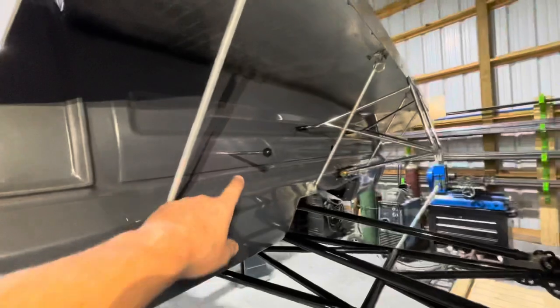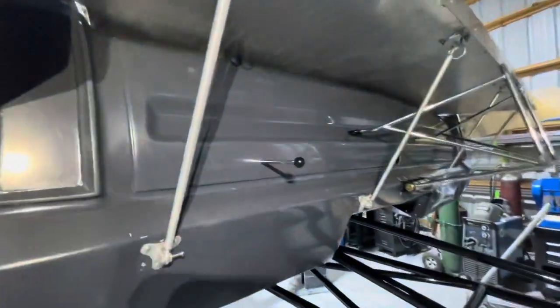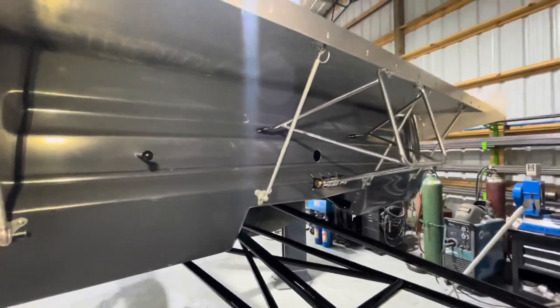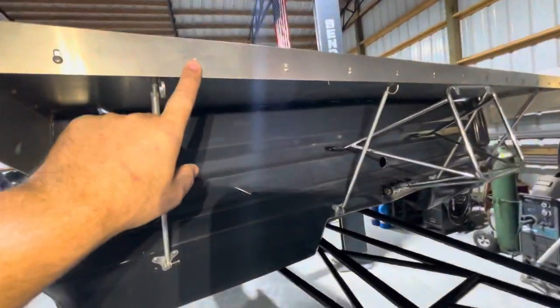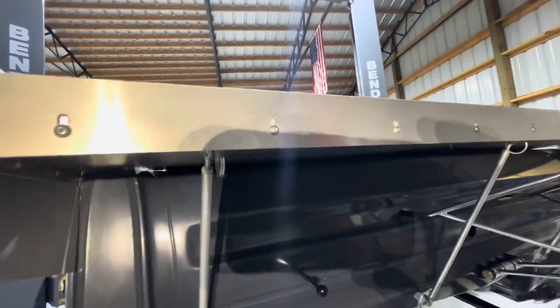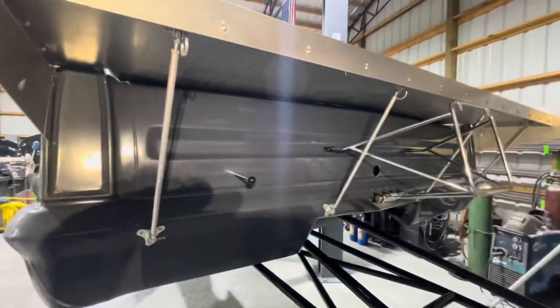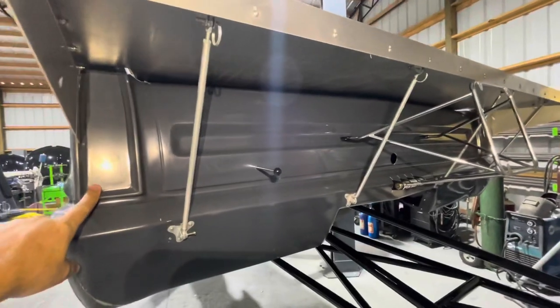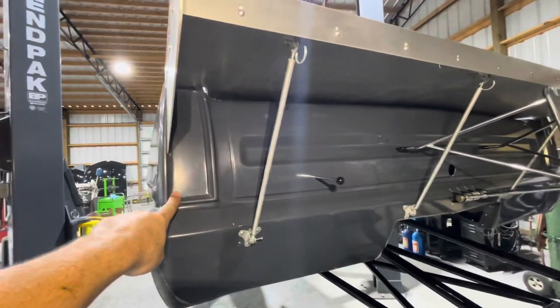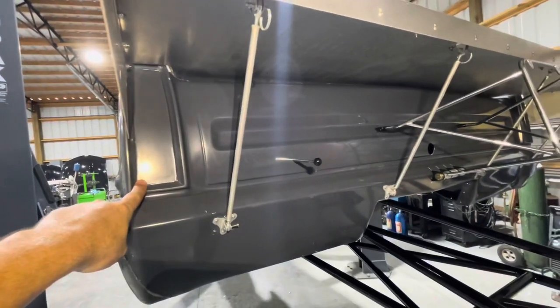We have the battery cut off. It is chrome plated also. The wing is adjustable for the wicker bill height. It does look like you could put factory taillights in this if you wanted to, which we had entertained possibly doing.